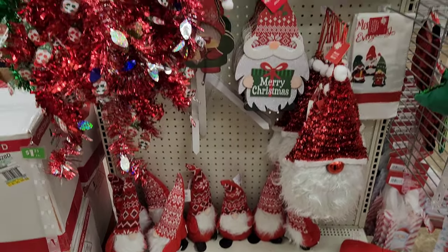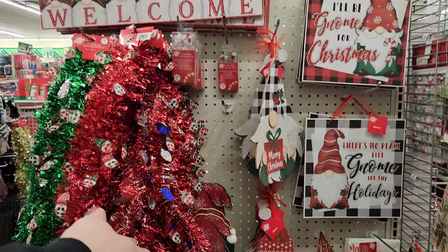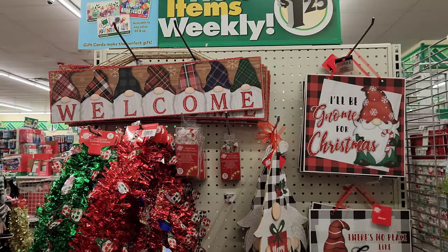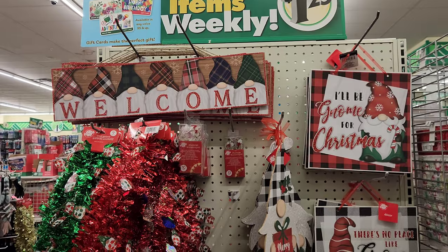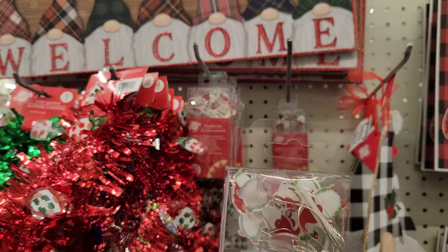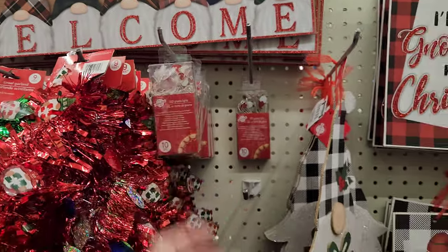I found more gnomes. And wall art, too. Gnome towels. It's all gnome theme, even the tinsel here. Welcome. I'll be gnome for Christmas. Sheesh. Oh, they even got mini lights, too. Look at that. That's kind of hard to see in that little package, but they have that, too.